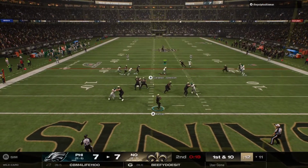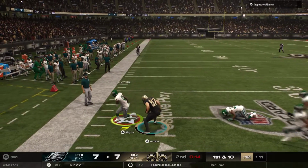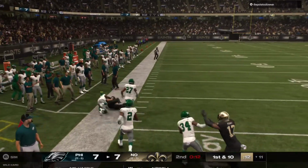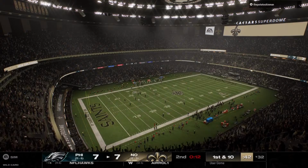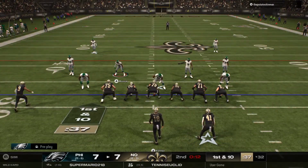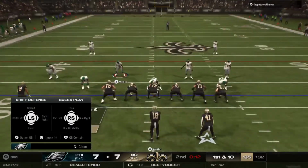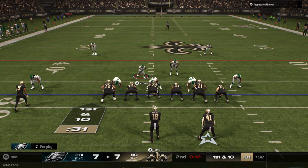Looking to throw, Rattler. Able to get it to Moreau. And they catch up to him, but not until he's got a huge gain and a first down. It's a new set of downs for him at the 32. First and 10 at the 32-yard line.